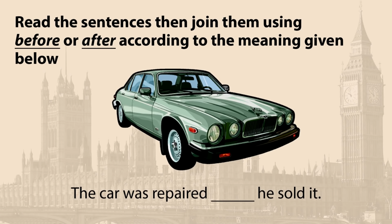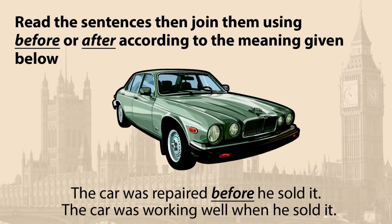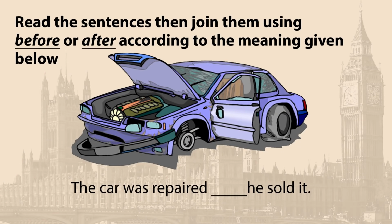The car was repaired before he sold it. The car was working well when he sold it. The car was repaired after he sold it. He sold it damaged. Did you get the idea? Excellent. Now, let's read a love story. But to read it, you need to put the verbs into the correct tense, past simple or past perfect.